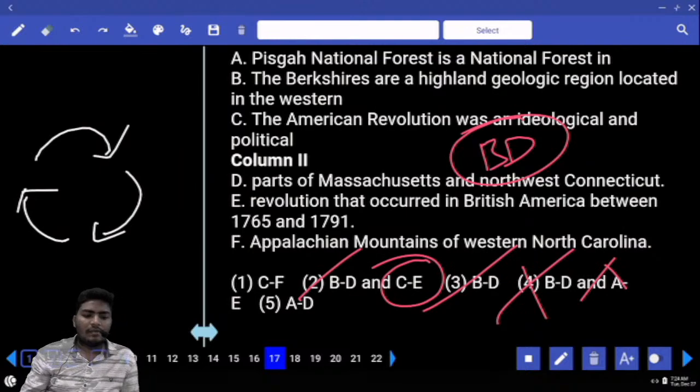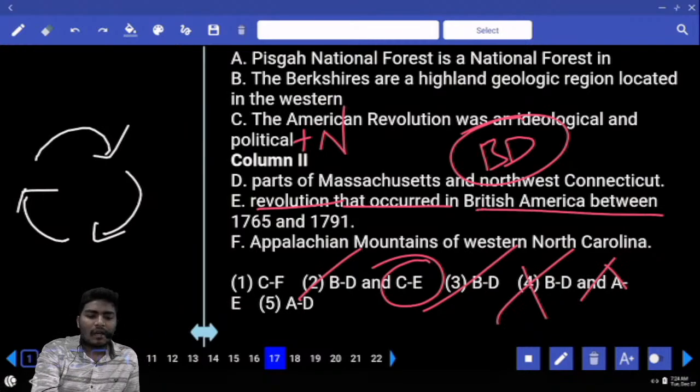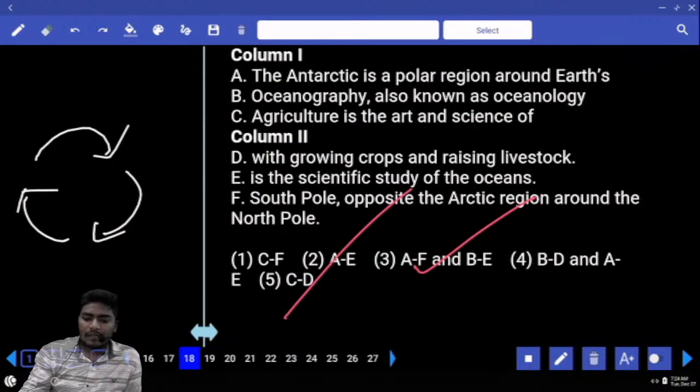Check for CE. The American Revolution was an ideological and political revolution. Political is an adjective followed by a noun. Political revolution that occurred in British America between 1765 and 1791. Clear? C is also fine. We can use the second. Move to 18.